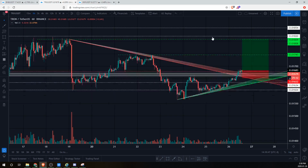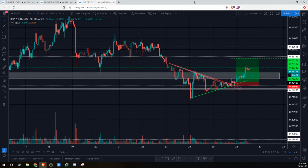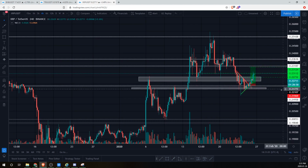I'm going to give it time and give it some space so then it could do its thing. So overall, these are the 2 trades I'm in. I am looking at Link as well when we talk about that in a little bit. So let's go on the bigger time frames for XRP to discuss why I entered long in this particular trade.